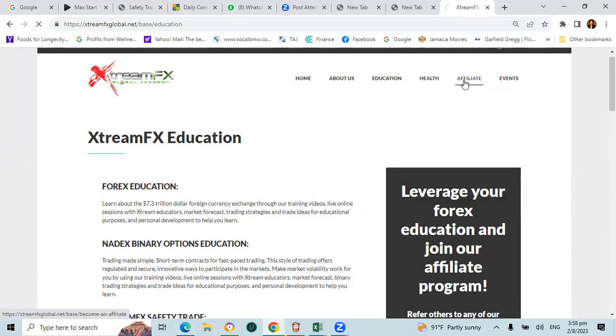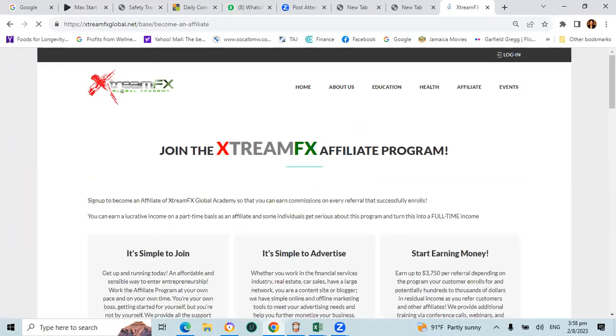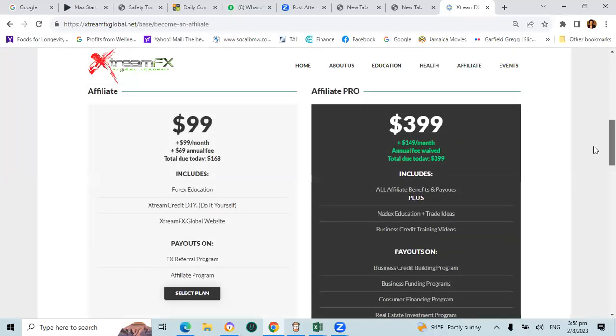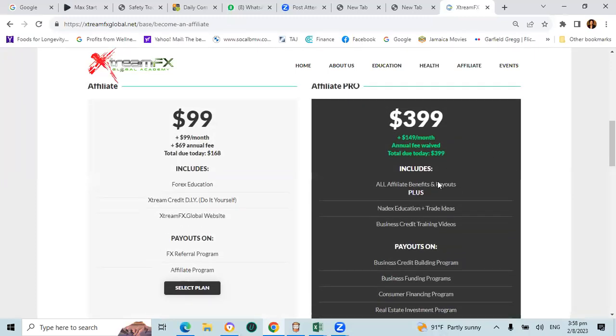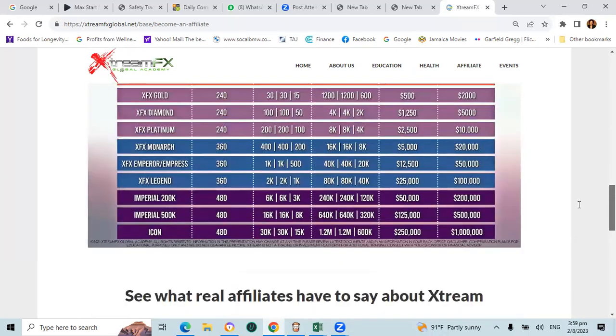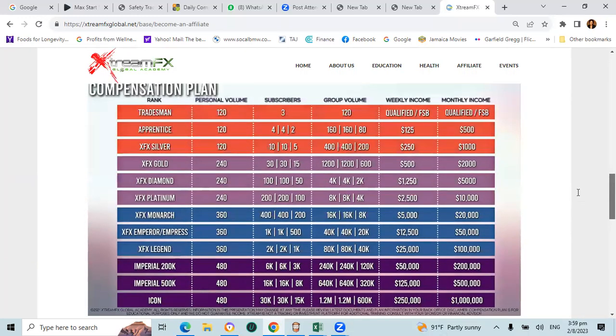And if you wanted to be an affiliate, like I'm an affiliate, Dr. Benjamin is an affiliate, we don't like to leave money on the table. So not only are we students, but we are affiliates. We paid a little bit more money. I paid $3.99. And what we did was we got the ability, ladies and gentlemen, to market anything in Xtreamfx, and they will pay us up to $1 million a month based on the sales that we do.